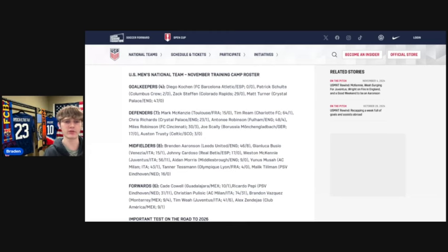Ricardo Pepi is also here from PSV Eindhoven in sensational form. Third in the Golden Boot race in the Eredivisie, tied for first if you remove penalty goals. He's on absolute fire, and that's without starting most of the games too. So once he gets into the starting lineup for club and hopefully for country, he's going to be absolutely cooking. It's going to be a big chance for him here against Jamaica. He's probably going to start both games, since the only other striker we have in camp is Brandon Vasquez.